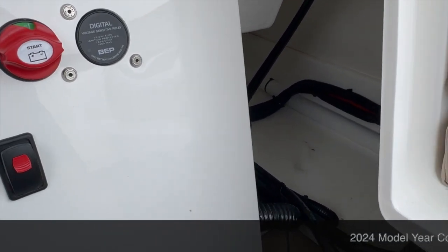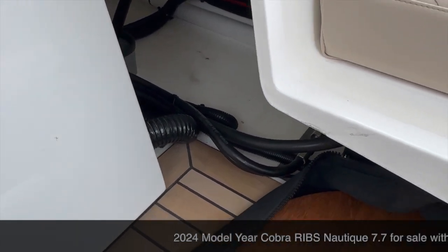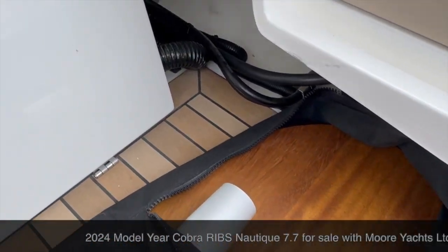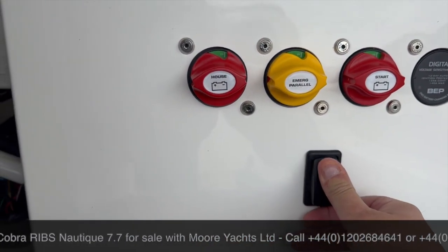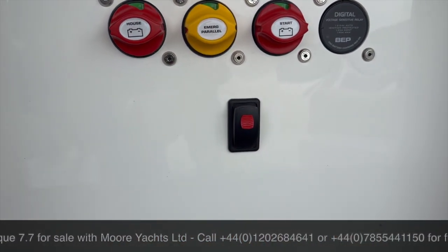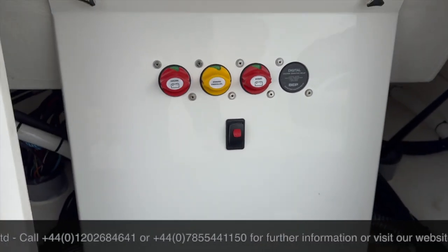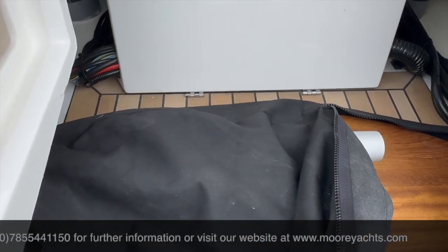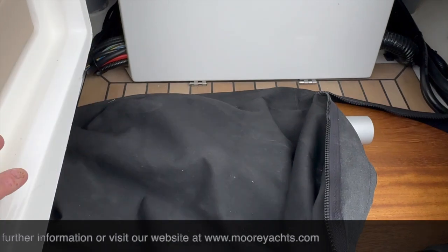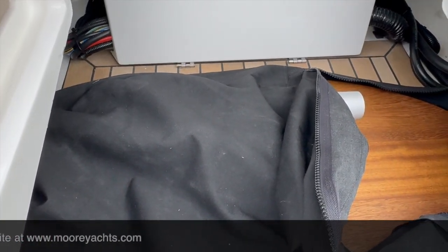This is just the table, which I will get out and take a picture of in a minute, but I just want to show you in its bag where it's stored. And then, like I say, you've got the battery switches here, really nicely finished, nicely gel washed, and just attention to detail. And you've got that lovely new boat fiberglass smell, and they've put the inlaid synthetic teak in here as well, so it just finishes it off nicely.